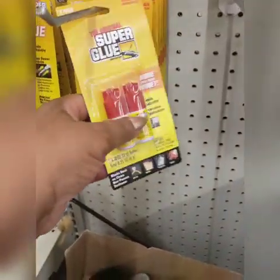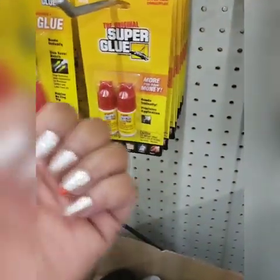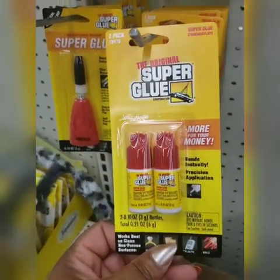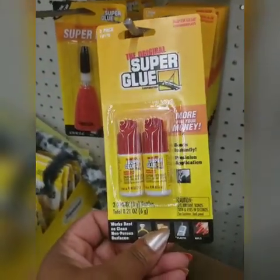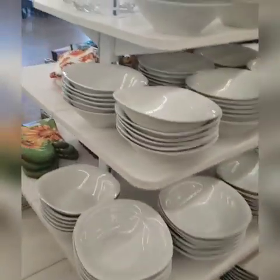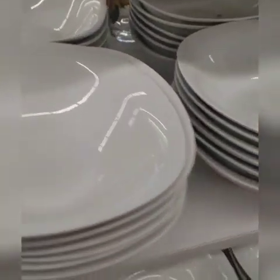This is it, guys. I get questions all the time about how I keep on these fabulous nails forever. This is the glue. I'm so tempted to buy another one, but I don't need any more. I have a lot, but I'm just scared that it'll run out. These bowls. Yeah, I like these bowls.